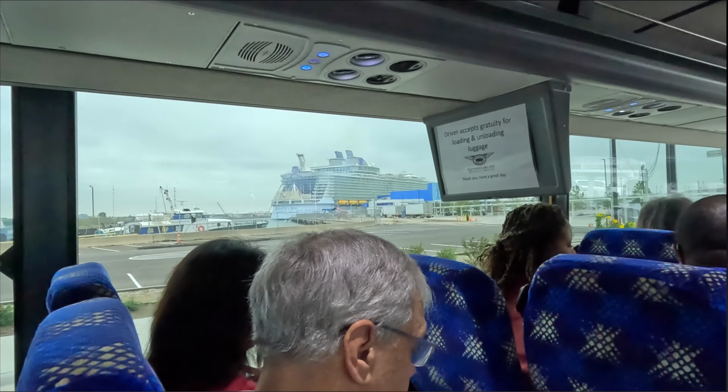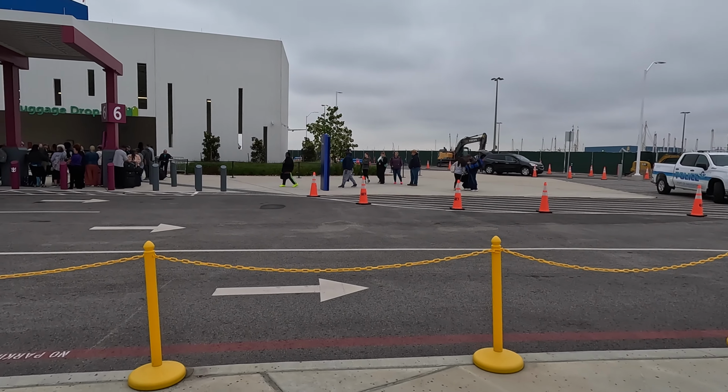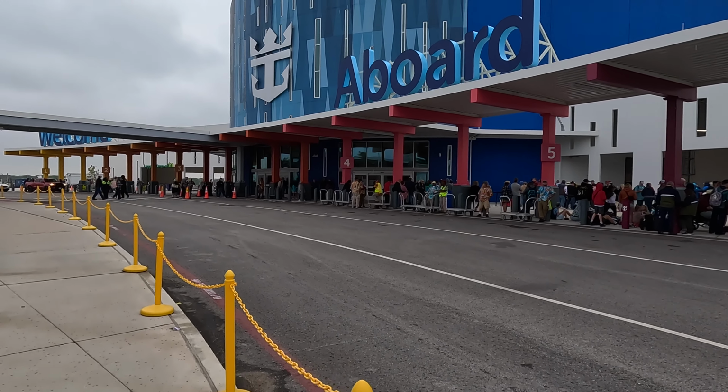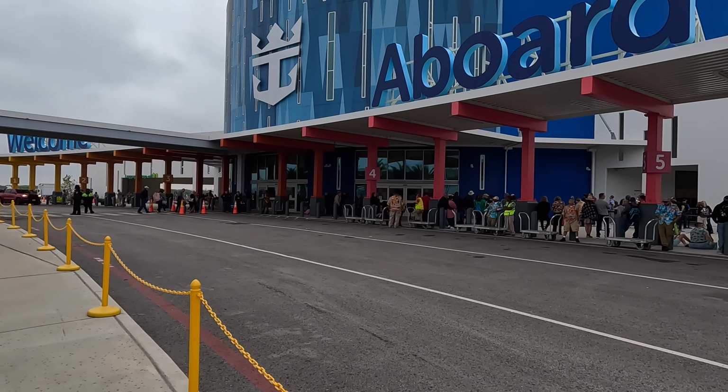Everything that you see right here inside of here, this is what this is for. You bought the whole box. Welcome to Port of Galveston. These people are praying. Head up here and cross the street, get out of the rain. Very clean, you can tell it's a new port.